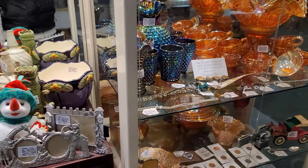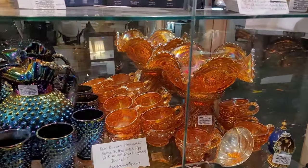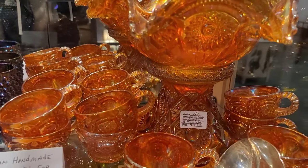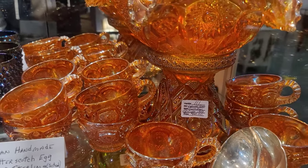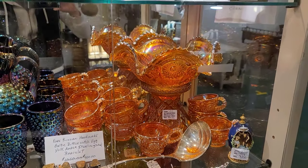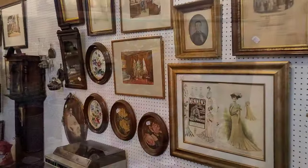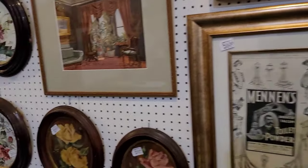But the thing that really caught my eye were these serving pieces. More specifically, this marigold carnival glass punch bowl set. This one's priced at $900. Even with the 60% off, that's a little beyond my reach. This would be a gift for somebody, and Richard and I recently found a complete set for $125. So it didn't beat that, but I'm on the hunt to see if I can't get a better deal.